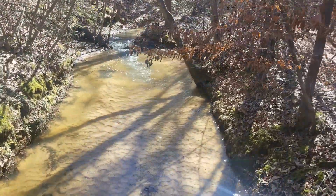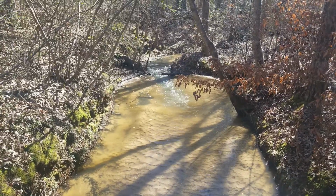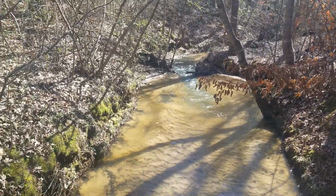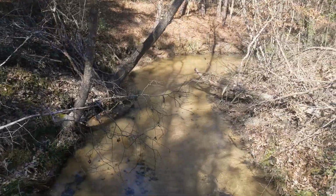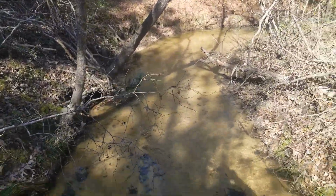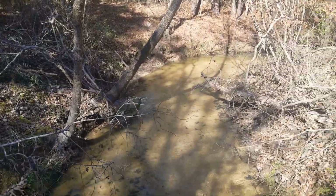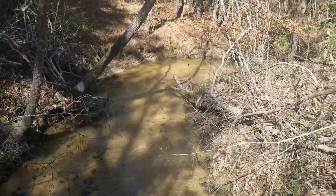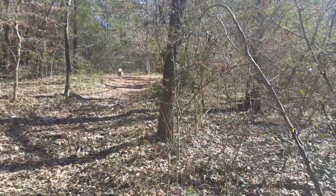Spring-fed creek never goes dry. It's never flooded out of the banks either. Water is really, really cold because of whatever spring it comes out of. No real minnows, fish, frogs, tadpoles, probably due to the cold temperature of the water, but it is very refreshing during the summer. Back here is the back half of the property, about 10-11 acres.